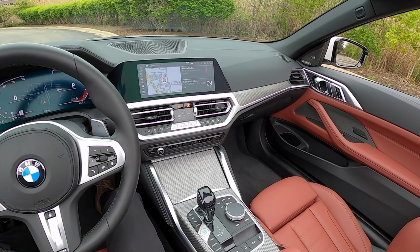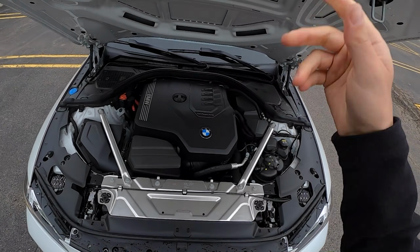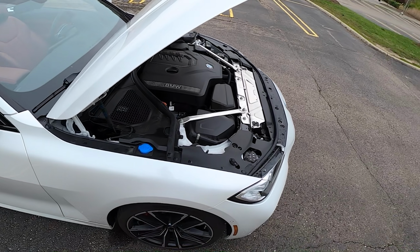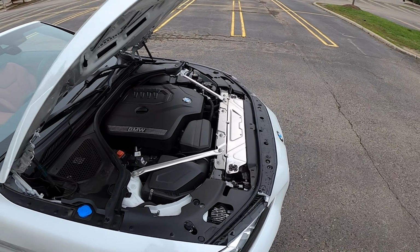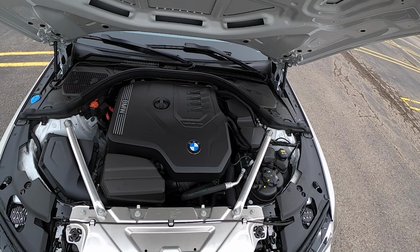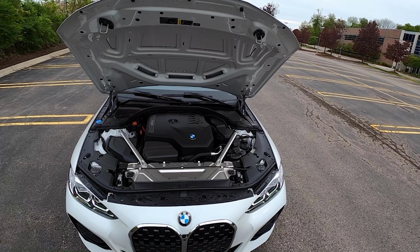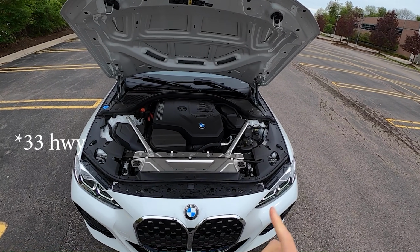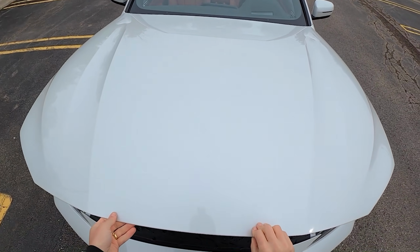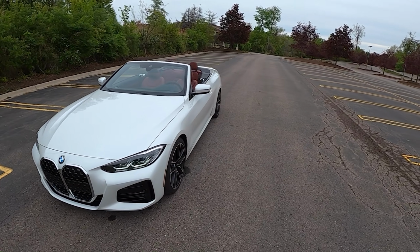Oh yes. Kind of a meaty sounding 4-cylinder. Twin power turbo. Set nicely behind that front axle. A little bit of chassis bracing here. This is a very efficient turbocharged inline 4-cylinder. It's rated for 24 miles to the gallon in the city and 34 on the highway. However, this week I've been averaging around 35 to 36 on the highway. It is impressive how efficient BMW makes their engines.